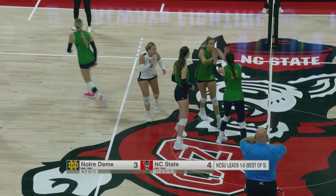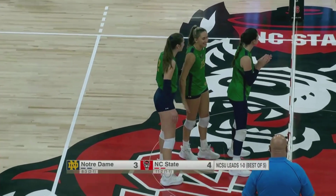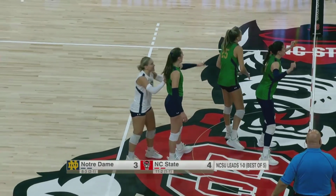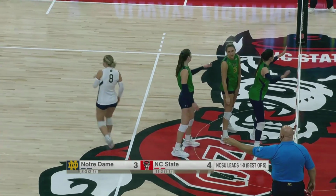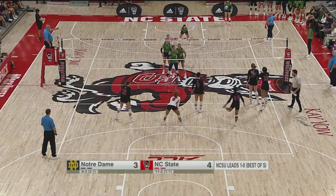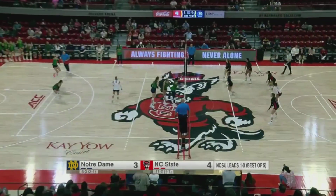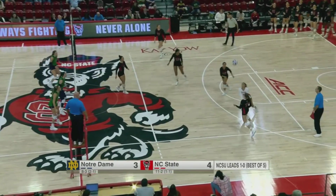Again, this Notre Dame middle is doing a phenomenal job, along with the setter, of holding the middle blocker of NC State, just opening up the court for Palazzolo to swing away. Pitt is the best blocking team in the league by numbers, but this performance for NC State today has been impressive. 7 blocks in these first 2 sets.